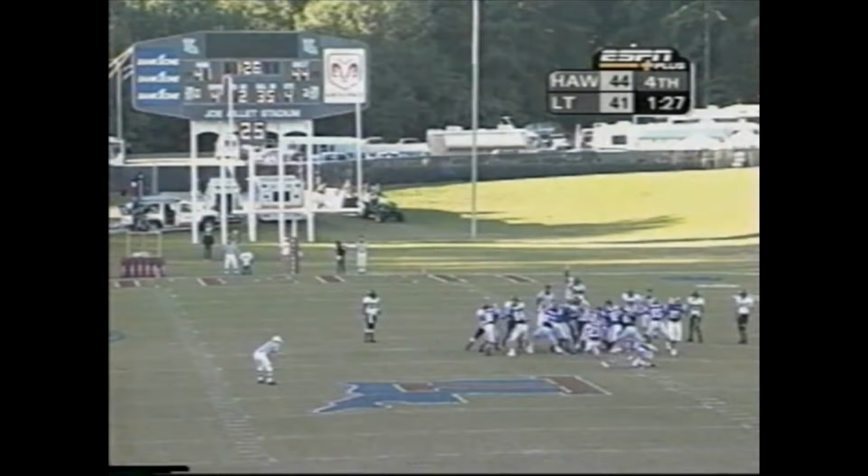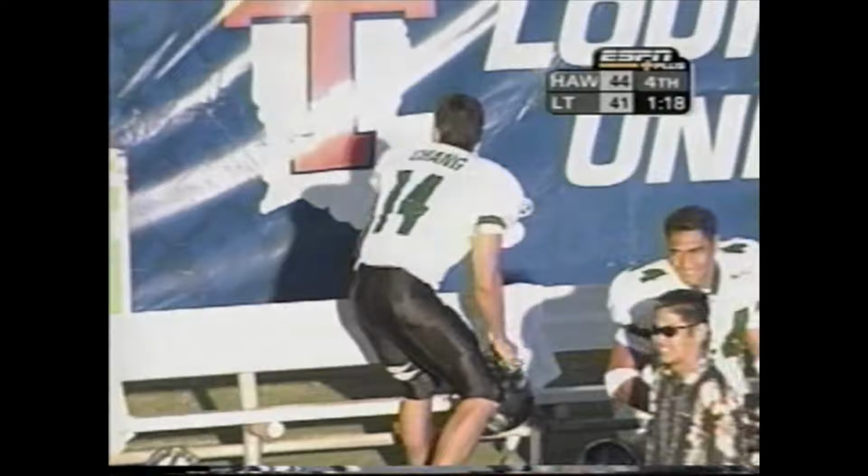To tie the game. It's up, it's wobbling, and he's hooked it. It might have been partially blocked, but Josh Scobie misses a 53-yard attempt, and Hawaii now has a 3-point lead with a minute 22 remaining in this football game. And that very well could have been a great kicker peeking just a little bit, because his last attempt, actually two attempts ago, was blocked right there.